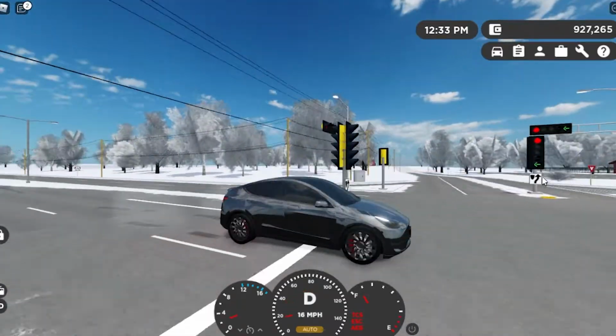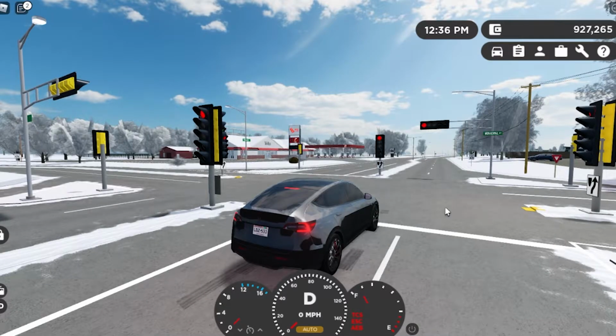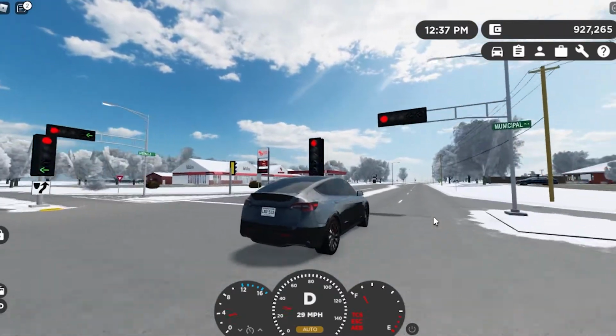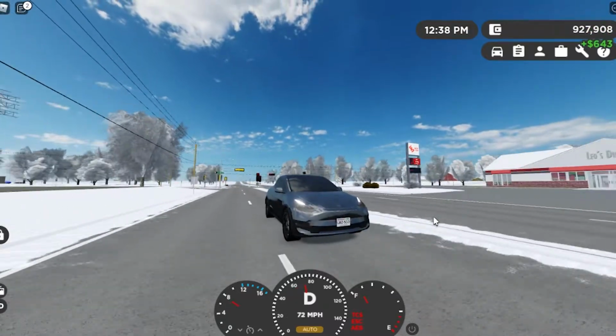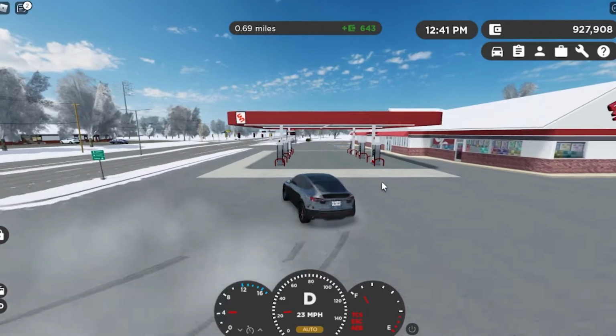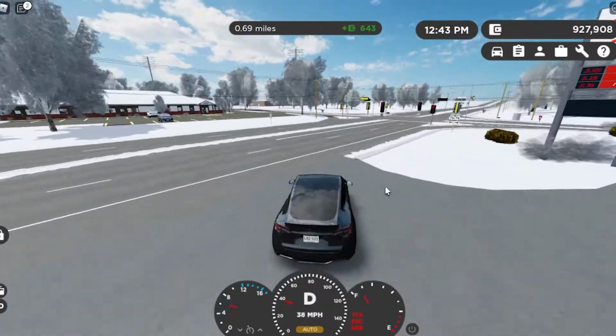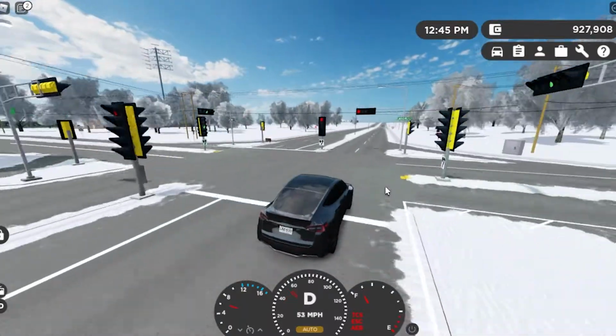So if you want to race somebody, there's a chance you may win. So you can see a little acceleration there. It's definitely not slow. Plus, oh, I popped my tire apparently. Anyways, it's definitely not slow.